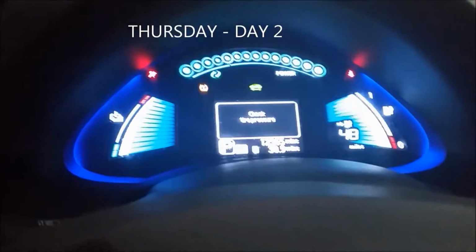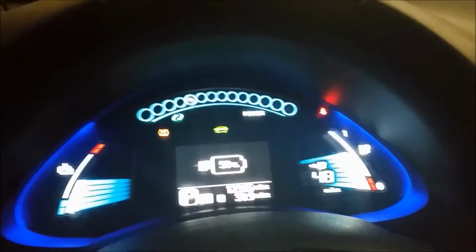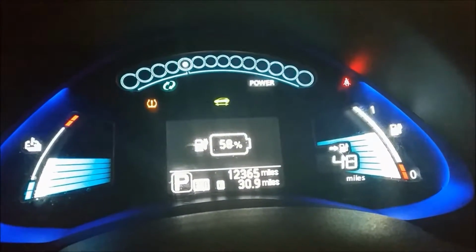Alrighty. Check tire pressure, I see. That is due to the cold weather. That typically goes away when it gets warmer. It is Thursday now, the second day of my week. We are at 58%, showing a 48-mile range. I am on my way to work.